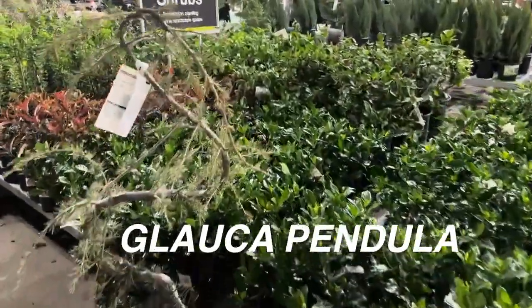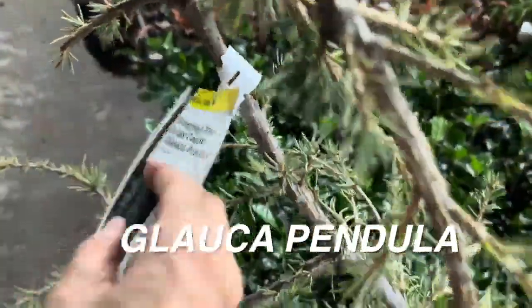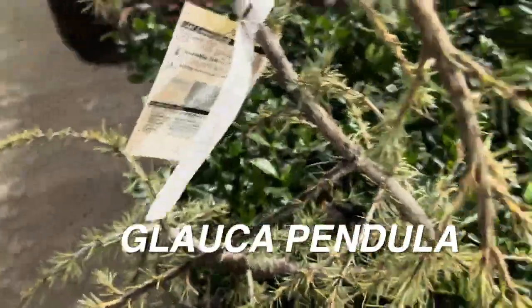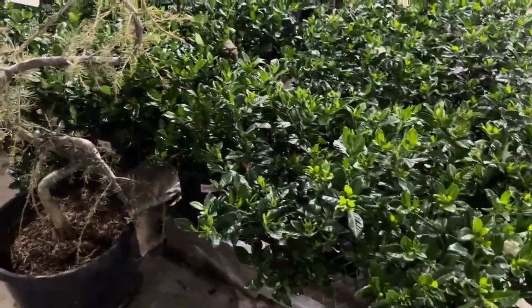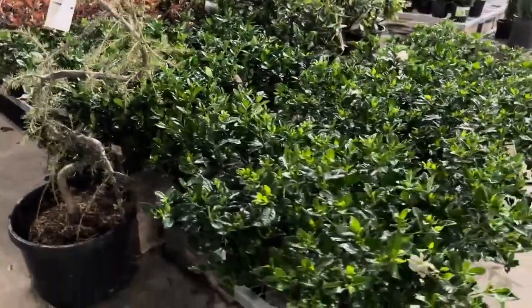I did want to show you this Glauca pendula, or this weeping blue atlas cedar tree. I actually have a neighbor that has a mature one, and when I say that it grows large, it does grow large, but it's such a cool looking shape. I just wanted to pan over there.